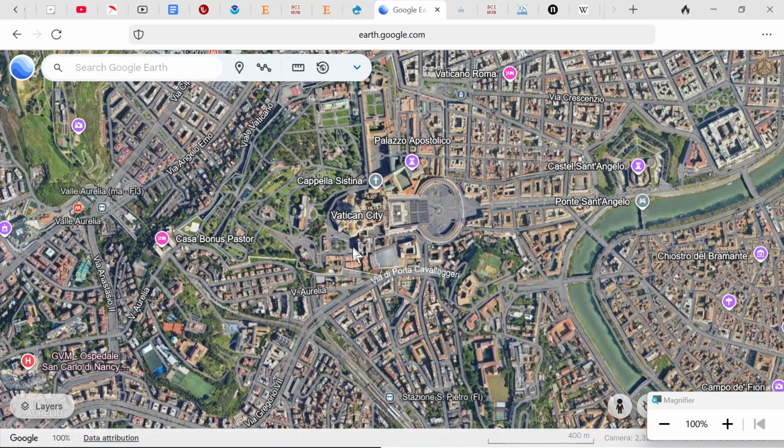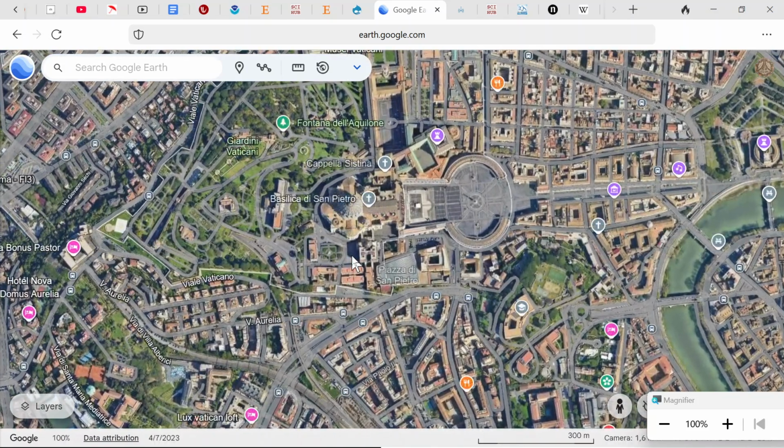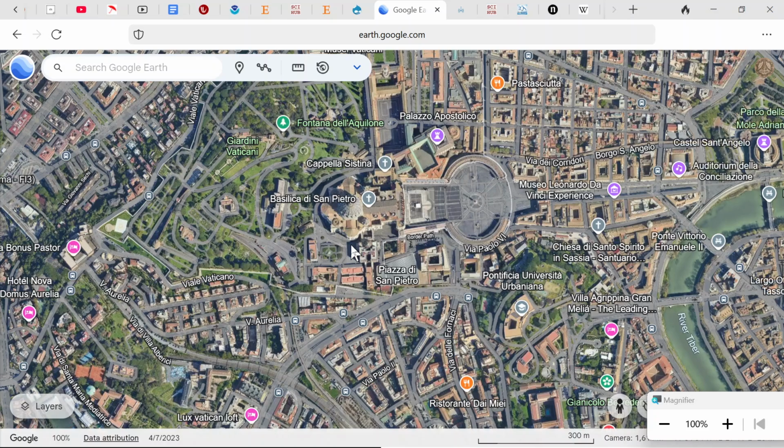Vatican City. I think we are at the beginning of the age of Aquarius. Jesus, yeah, he's associated with a fish. He brought two fish. Yeah, because he was representing the age of Pisces.